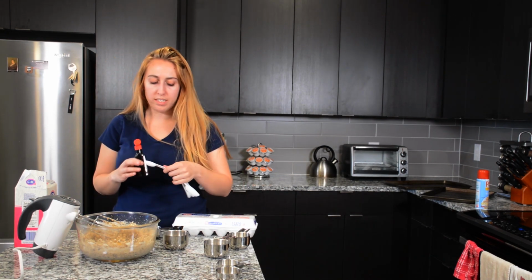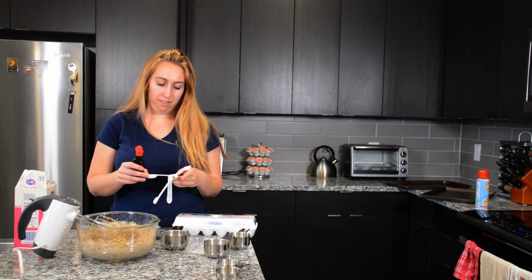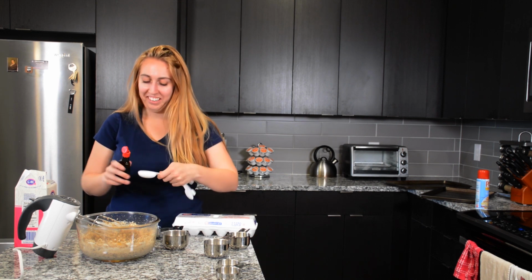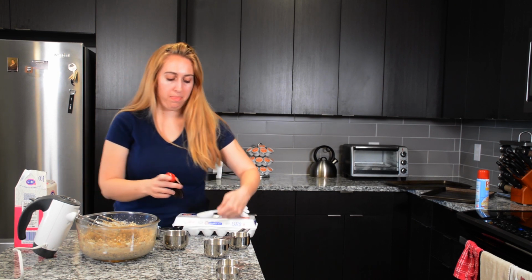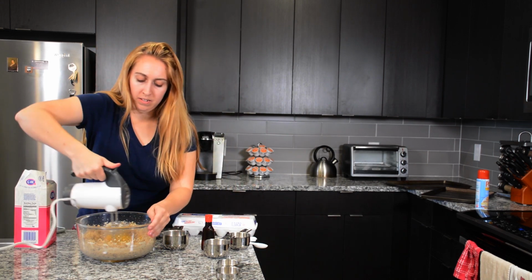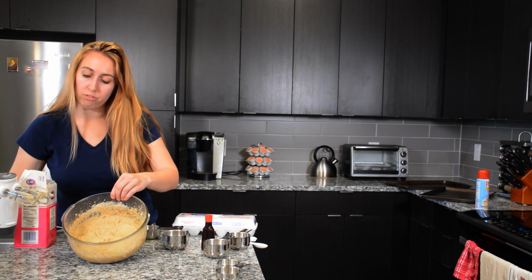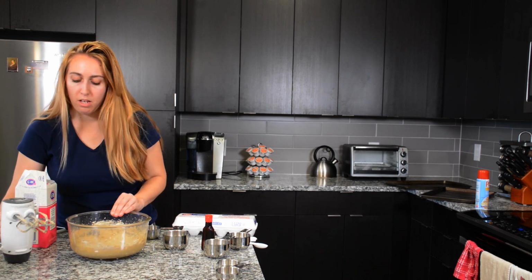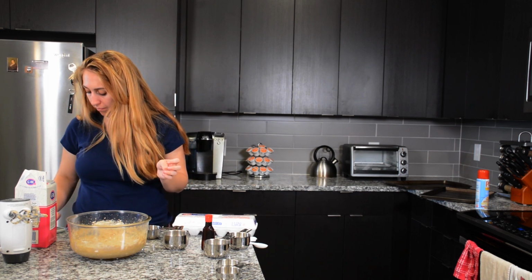Next, we need 1 tablespoon of vanilla extract. So once I find that, all right, we can put those to the side and start blending again. This is what this looks like so far. It's nice and creamy before we add in all of our heavy, dry ingredients.